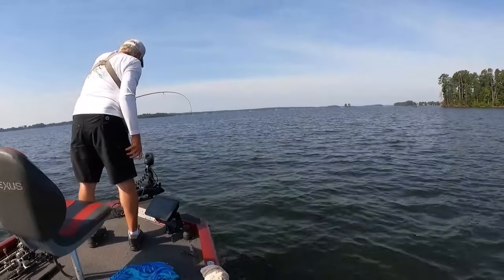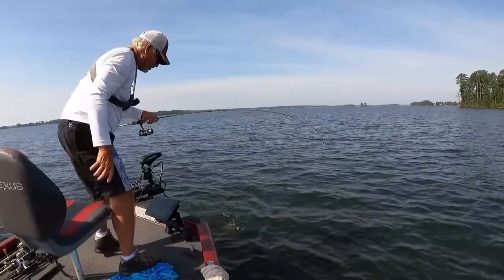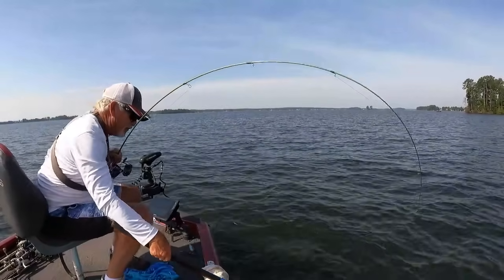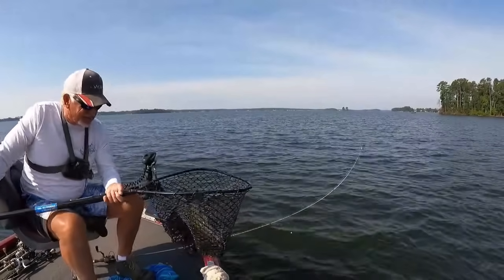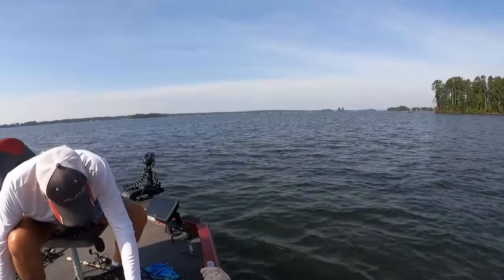I'm trying to get him around the other side of the boat. I got a spotlight on. If I get him around that trolling motor, he's going to cut off. Okay. Now, we're going to dip him. Big old catfish right there. That's a big old catfish right there. That's like at least 9 pounds. Maybe 10.